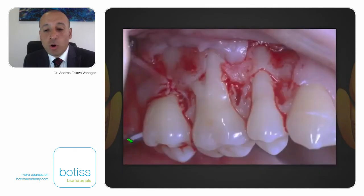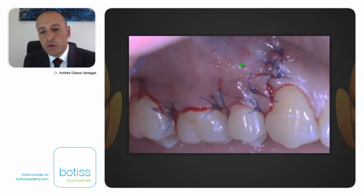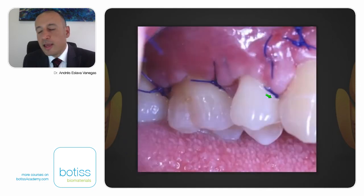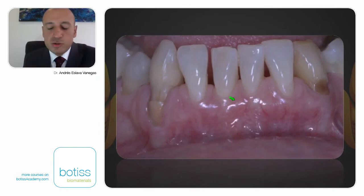We polish that root surface just with burrs. Okay, we put our dermal graft, put our growth factors, and suture. And this is 2 weeks later. And this is 1 year later. And you can see, look at the tissue, look at the color, look at the biotype. Okay, I don't have 100% cover of this gingival recession, but remember where the papilla was at the beginning? There was a class 3 recession, so it's going to be impossible to have 100%.